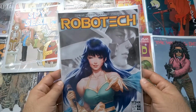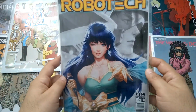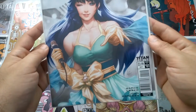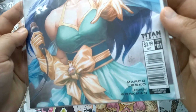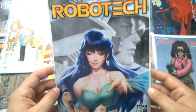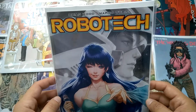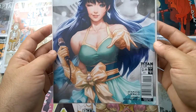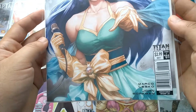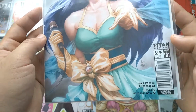Another Titan book here is Robotech #1, cover A. Now, just for the cover, I had to pick this up. This is, of course, Art Germ, aka Stanley Lau, and a beautiful Min May cover. The other creative team is Brian Wood and Marco Turini. I'm not sure if this is a reboot or a reimagining. I just wanted to pick it up. Oh, we've also got Marco Lesko and John Workman.